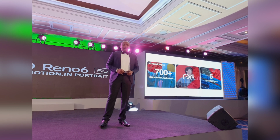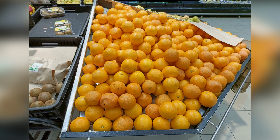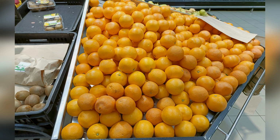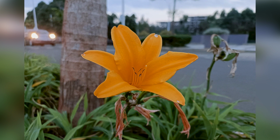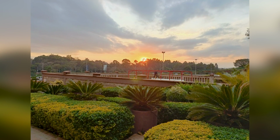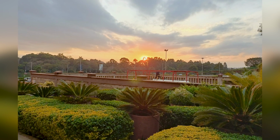OPPO Reno6 5G takes some really nice shots in good lighting, and the ultra wide does really well even in high contrast scenes. You can also take photos in their full 64 megapixel resolution. You should give this mode a shot as images are brilliantly detailed with crispy goodness. Portraits stand out pretty well. Vibrant colors, details, and the blur effect, of course. Regular photos, on the other hand, come out with good dynamic range, detail as well, and vibrant color rendition.